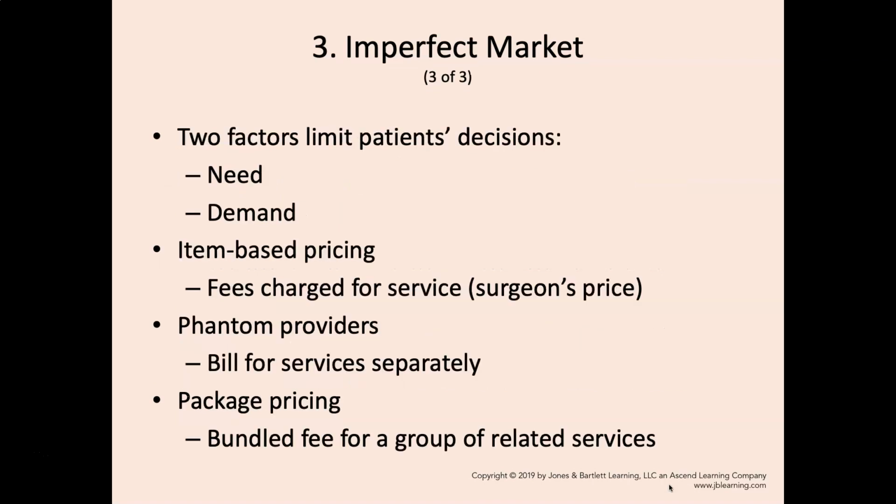Continuing with imperfect market, there are two factors that limit patients' decisions that include need and demand. There is item-based pricing, where you have fees charged for the service, like a surgeon's price. There are phantom providers, where you receive a bill for services separately. A good example of this is if you go to the emergency department, you'll get a bill from the hospital that owns the emergency department for facility services, but you'll also get a bill from the ED physicians group for the physician services, or the PA or the nurse practitioner, whoever it was that treated you.